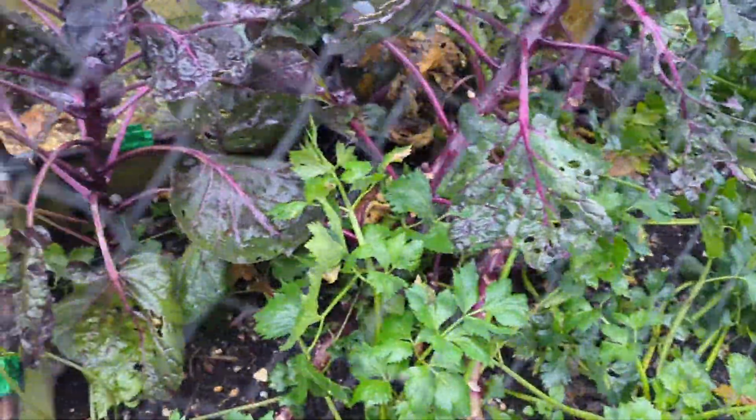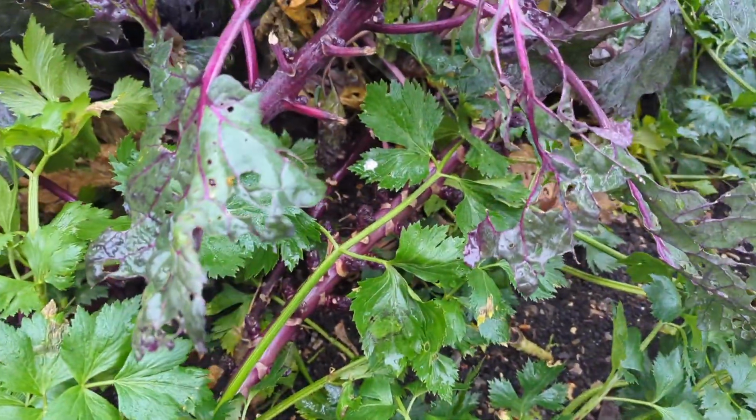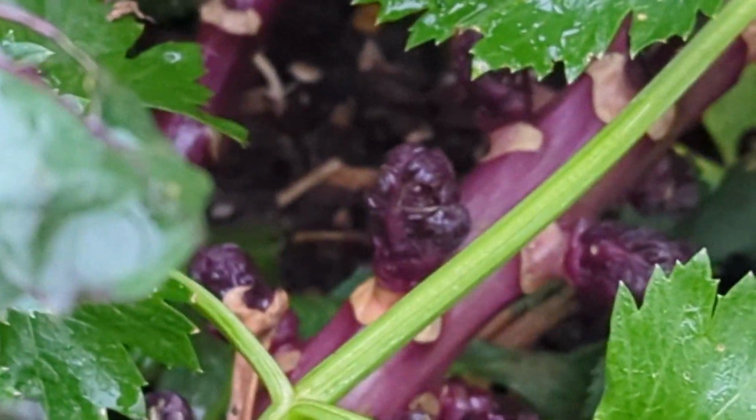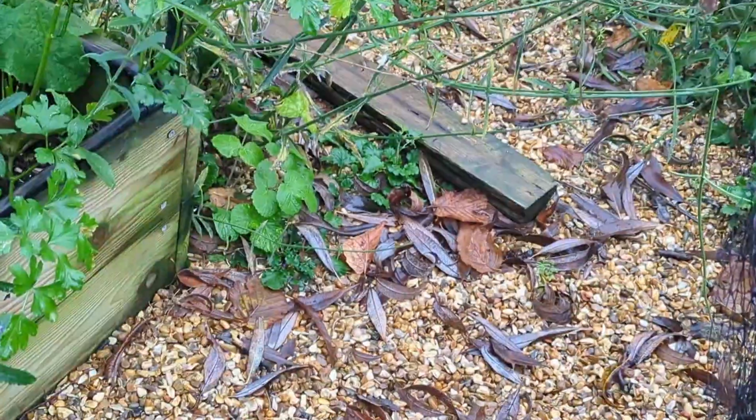Well, this celeriac is still doing okay. Let's have a look if any of my Brussels, yes, there are some. Let me just enlarge that. Yes, some purple sprouts forming. So we shall have some, even if not very big ones, of the Brussels sprouts for Christmas. Okay.